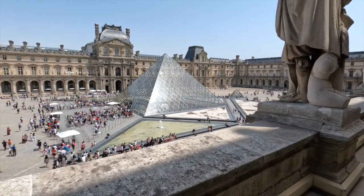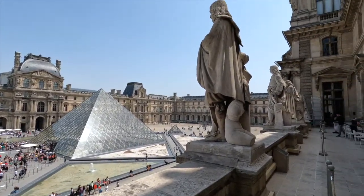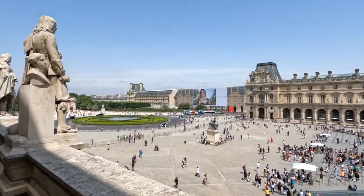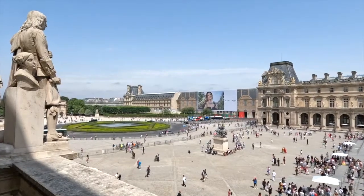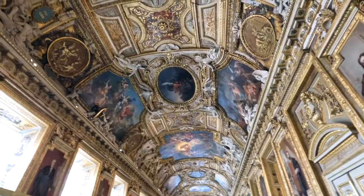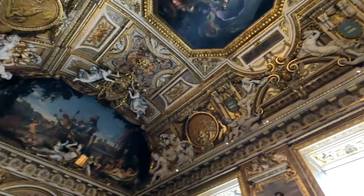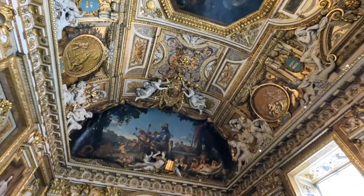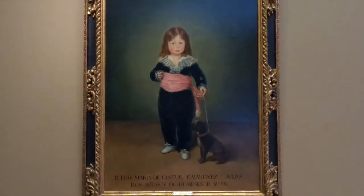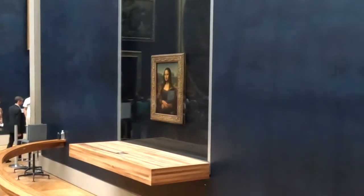The Louvre Museum, or simply the Louvre as it's known throughout the world, is the most visited museum in the world, one of the largest art museums in the world, and a historic landmark here in Paris. The museum is housed in the Louvre Palace, originally built in the 13th century under Philip II. It's the home of some of the best-known artworks in the world, including the Mona Lisa.